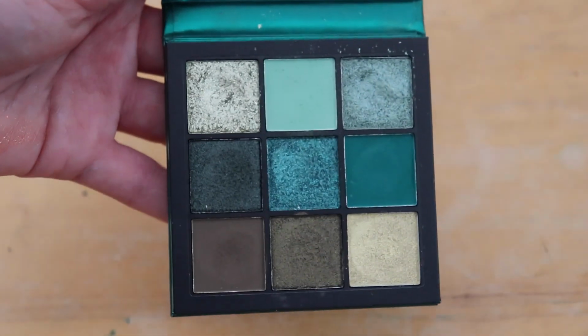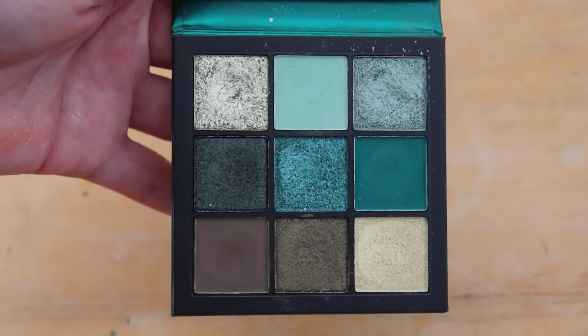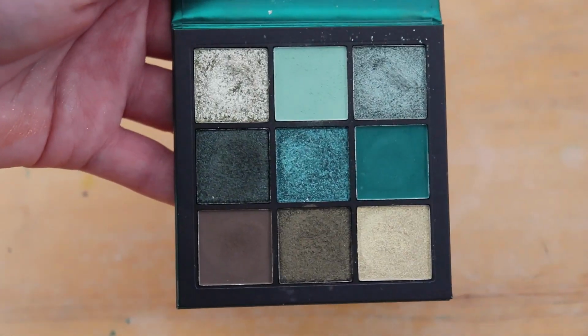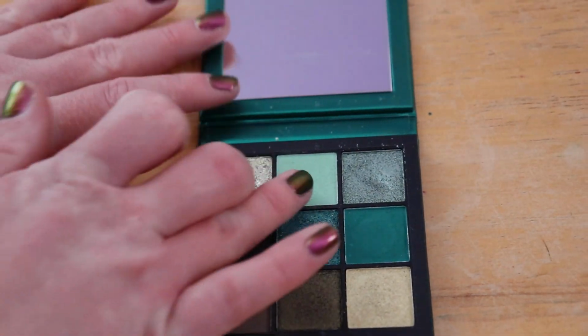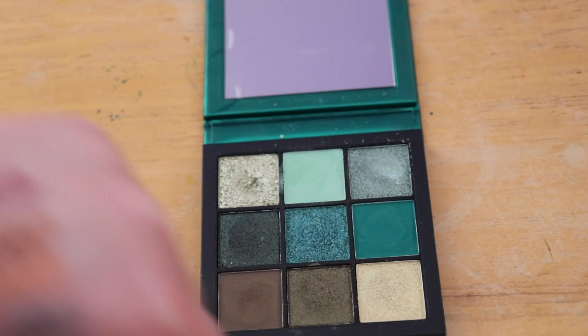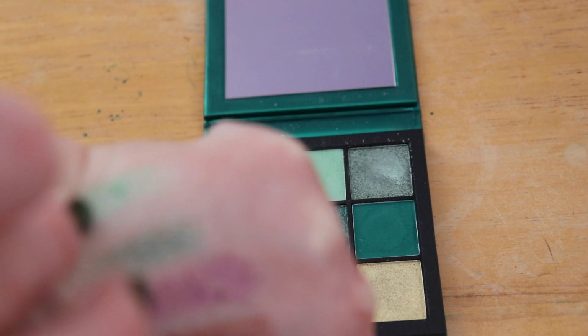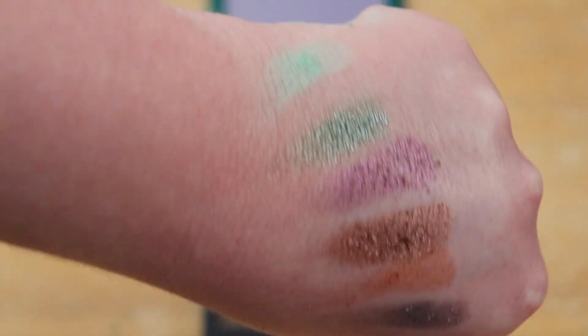I just think all of these shades are very unique, especially that mint shade up there. You can create quite a few green looks with this, and I really like it. I would definitely recommend it if you like the color story. I will swatch a couple of these shades. These two are a couple of my favorite. It's just gorgeous. Like, that mint shade is pretty pigmented for such a pale shade like that. I would recommend it again if you like the colors.